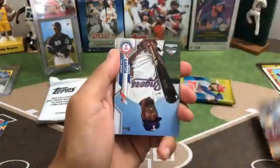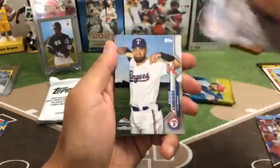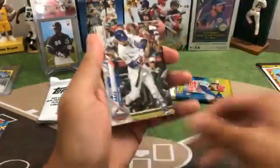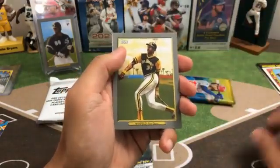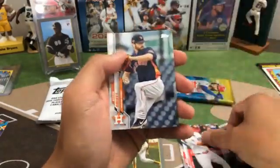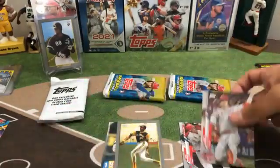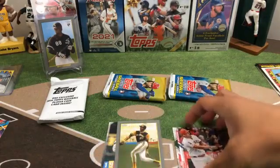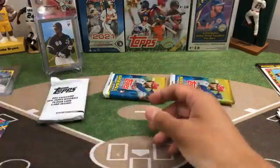Todd Frazier, Adolis Garcia, Logan Morrison, Kyle Gibson, Robinson Chirinos, Eric Davis, Joe Kelly, Javy Baez, got a Decade's Best Tom Glavine for the Braves, Turkey Red, Winfield for the Padres, Greg Garcia, Mike Trout, Austin Pruitt, another Mike Trout there. Leave up the Trouts. All right, next pack.